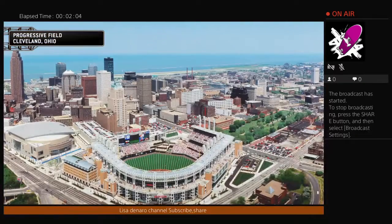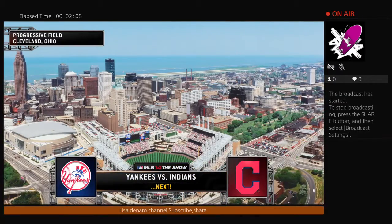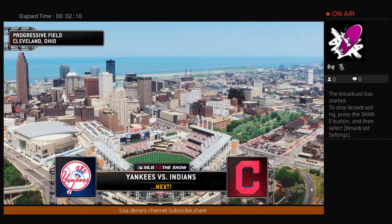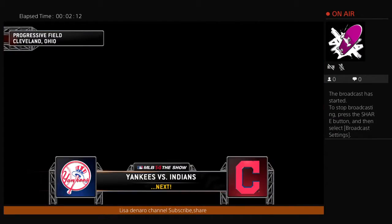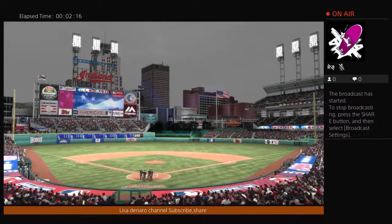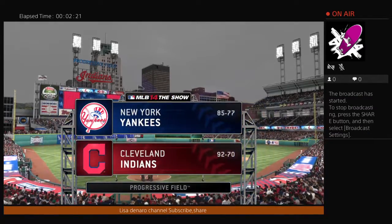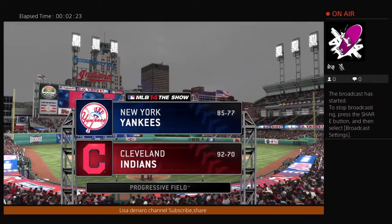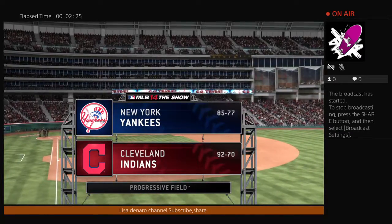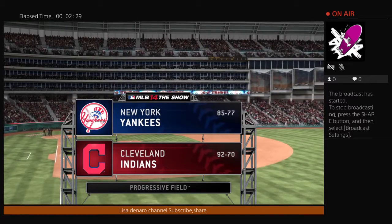A nice aerial look of downtown Cleveland. It's the Yankees and the Indians. We're just a few blocks south of Lake Erie at Progressive Field in downtown Cleveland. Ought to be a good one here between the New York Yankees and the Cleveland Indians.